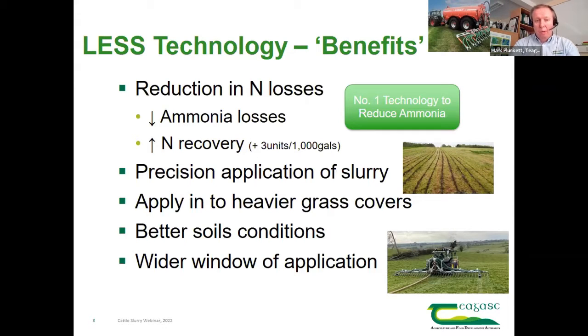There is a lot of work and research done in this area over the last 10 years in Teagasc, and this is a proven technology that works and delivers both environmental and production gains to Irish farmers. The low emission spreading technology is the number one technology to reduce ammonia emissions. For example, it will reduce our emissions by 60% in the years ahead where this technology is adopted.